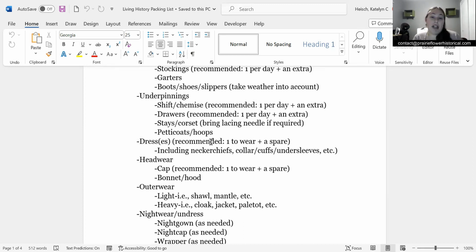If you're doing a time period where you're having to lace your corset up and it's not like a front busk that you can open without having to unlace, if you're going to have to lace it at all, you're going to want a lacing needle. I've been known to forget mine, and then we struggle to get my corset laced. So bring lacing needles and extras if you possibly can.